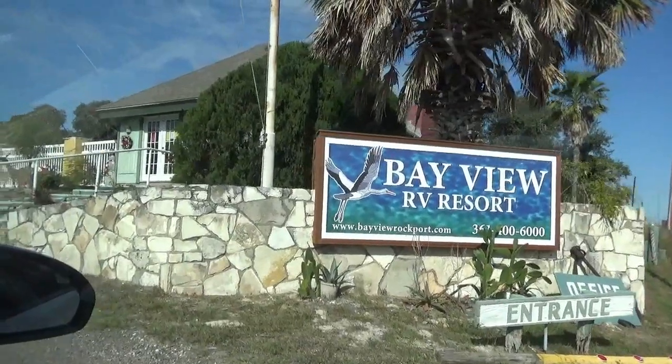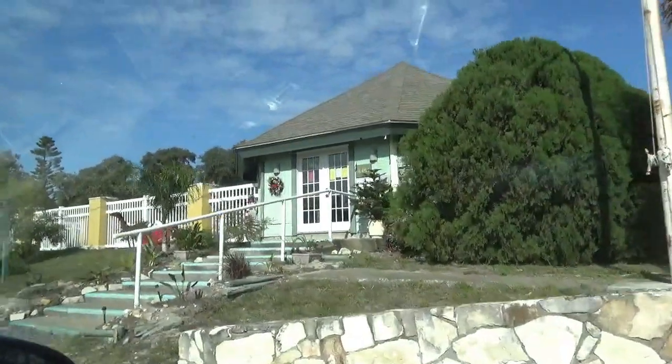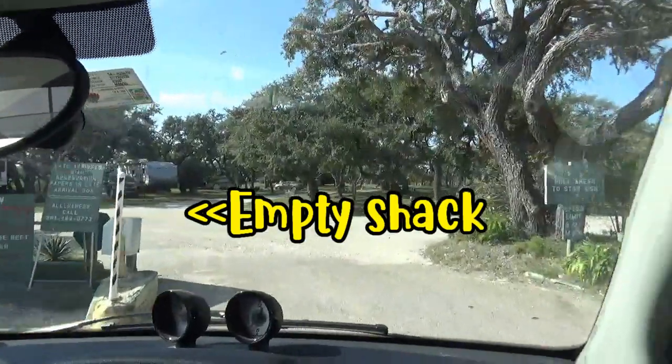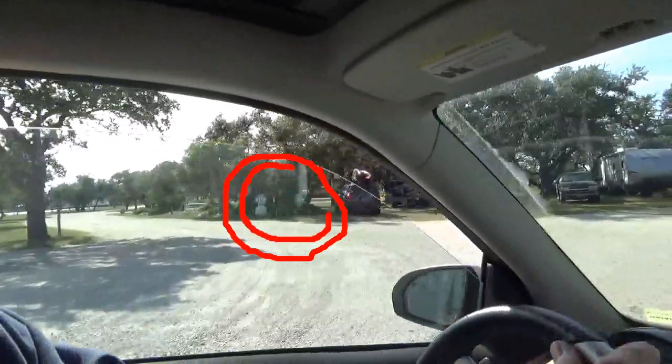Bayview RV Resort. There's the office. And the pool is by the office. And when you come in, it says to pull up to the stop sign, and we were like, where's the stop sign? It's actually on the left side.